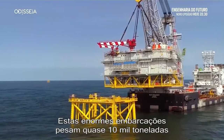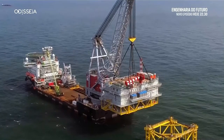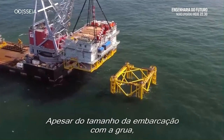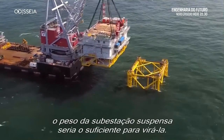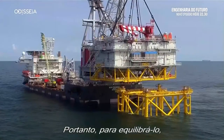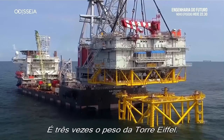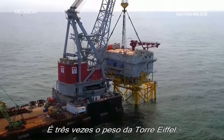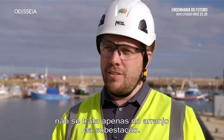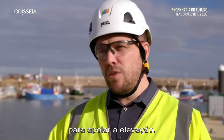These are enormous vessels at nearly 10,000 tons, and these vessels themselves are at nearly 200 meters long. The substation itself at nearly 4,000 tons is an enormous structure to lift. Despite the crane vessel's size, the weight of the suspended substation would still be enough to tip it over. So, to balance it out, 30,000 tons of ballast was added to the ship's hold, 3 times the weight of the Eiffel Tower. When you start to design the lift, there's actually not just the arrangement of the substation, but you actually have to orientate and rearrange the vessel itself with ballast in order to support the lift.